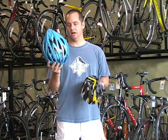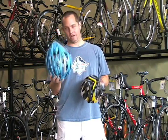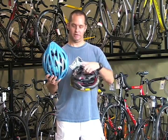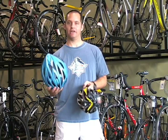Now, one other thing I'll talk about with helmets is the life of the helmet. We see lots of helmets that people have been wearing for years and years and years, and unfortunately helmets don't have an unlimited shelf life. They do wear out. They're made out of materials, styrofoam, glue, that are susceptible to sweat, heat, and things like that you encounter a lot when you're riding. So it's important to check out your helmet regularly.